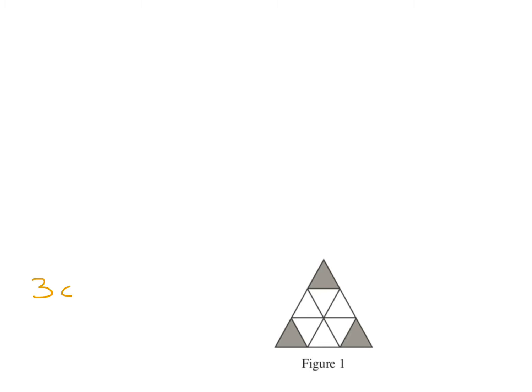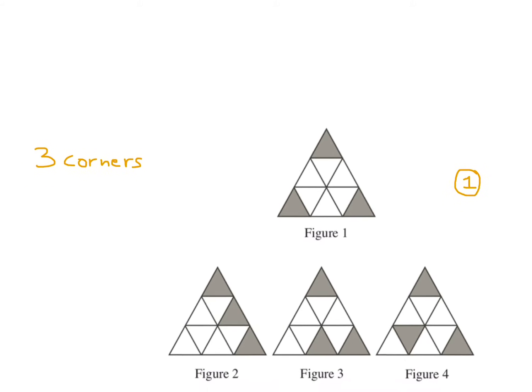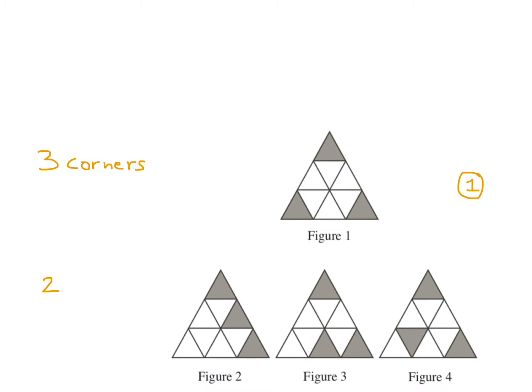So here is the first one where we have obviously 3 corners all shaded in, and those are the ones that have been selected. And as you can see, there's only one way of selecting all 3 corners as shown. So this gives me one possible way of selecting 3 out of the 9. And if you rotate this and reflect it, it will end up similar. So there's only one way. Now, since that is relatively straightforward, let's move on to 2 corners.